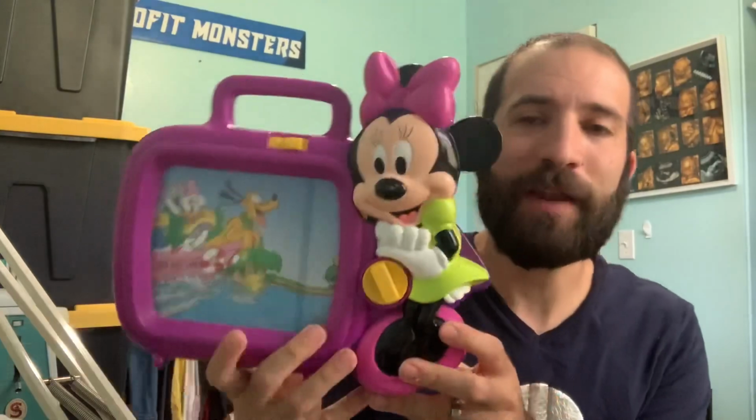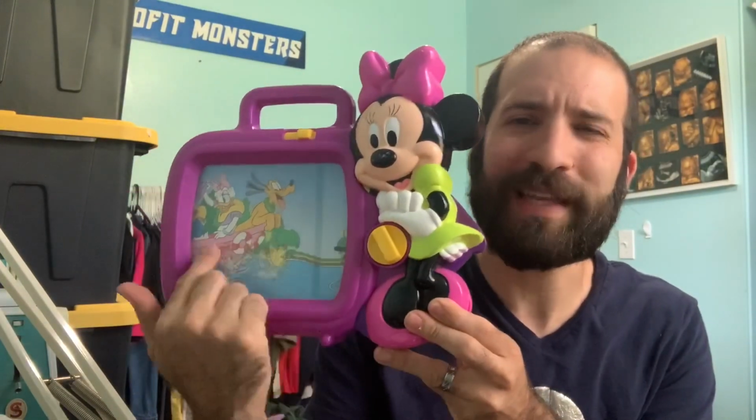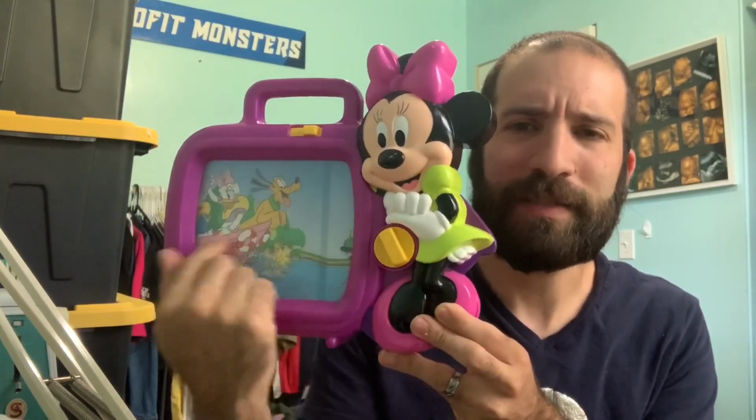I picked this up at a garage sale. This is like one of those scrolling Disney things. You wind it up and it's like a little player. I picked this up for like $1 at a garage sale and it sold for $14.50 plus shipping. I accepted an offer. I'm just trying to move some older inventory at this point, and stuff that takes up awkward space in my storage unit. So I'm happy that it's gone.